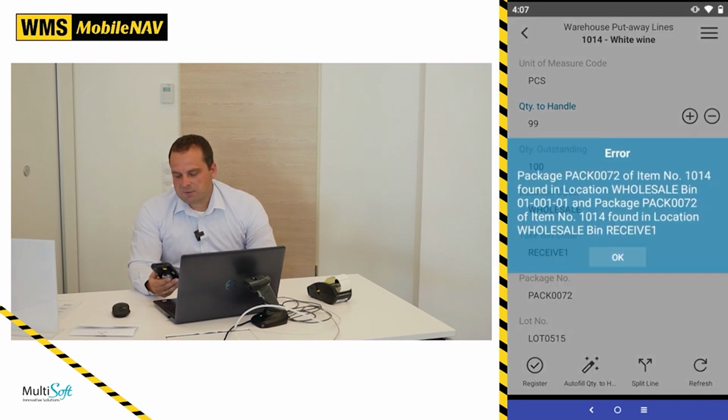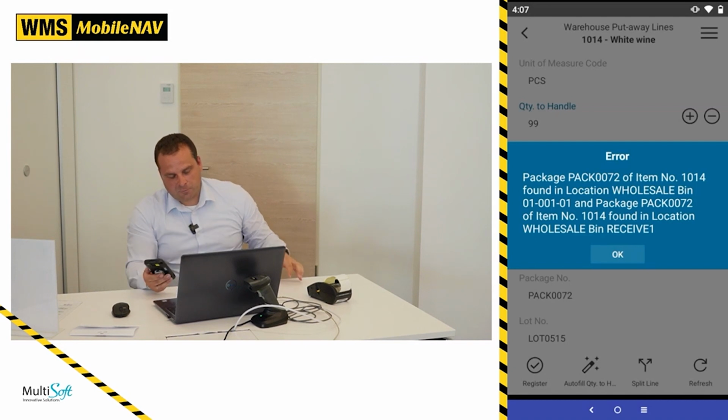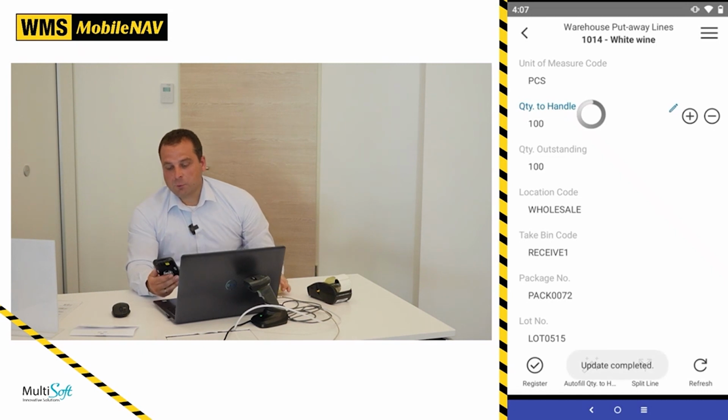If I press register, I get an error message saying that this package would be found in the bin 001, but it also would be found in the receive bin, because one would be left in that receiving bin. And that's not possible because we have a license plating solution, and one package cannot be in two different places. So that's why this package can only be moved in one consistent way.